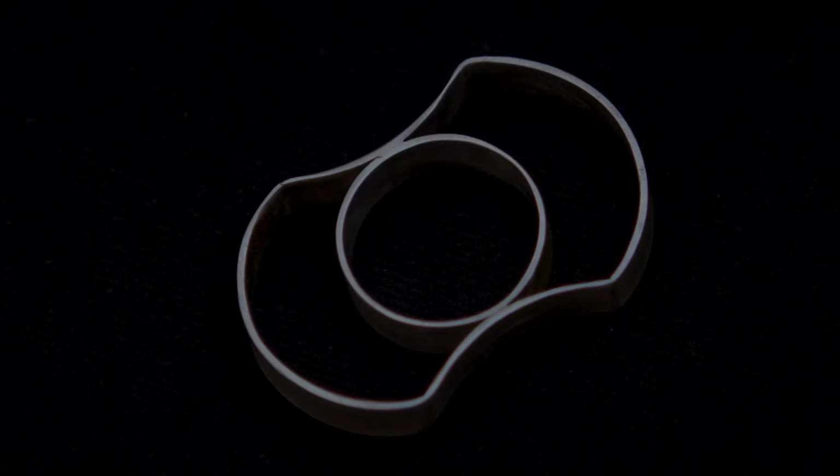Yeah, I get to work with creating hollow and creating form, and it's just captivating. Those pieces take a long time, but they're worth it.